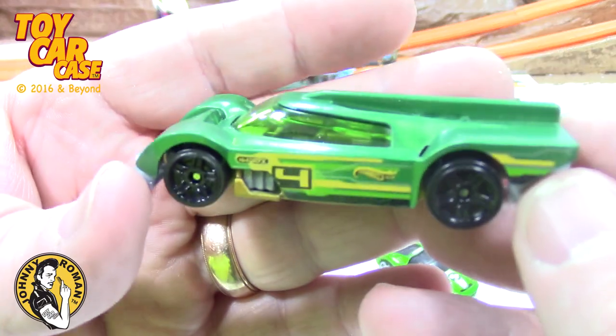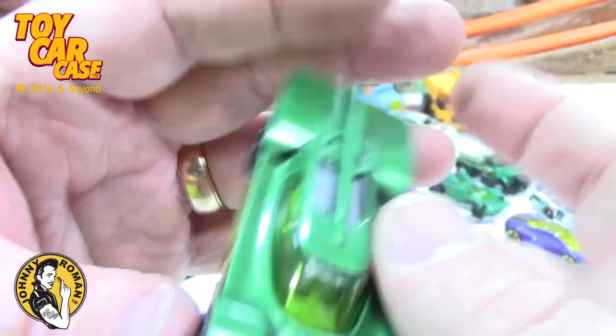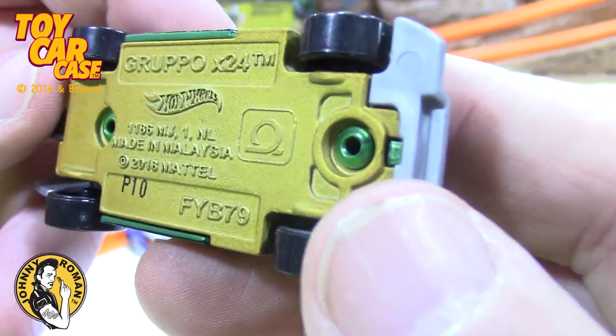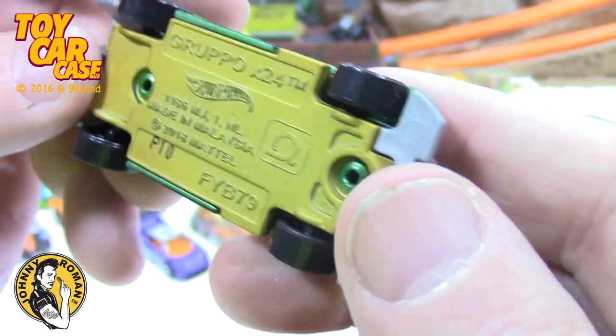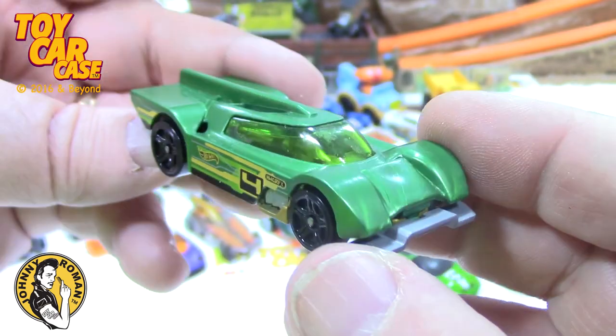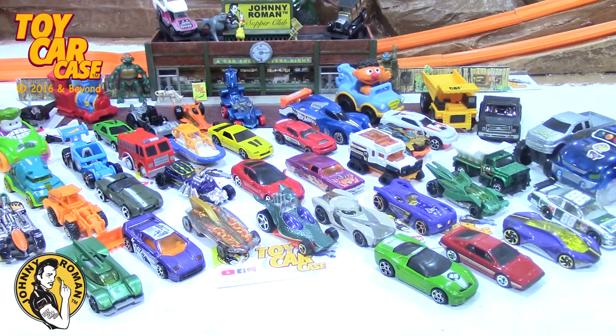Oh, this one is sweet. Look how long that is. That is nice. Hot Wheels. X24. This is wild. 2015. That is really cool. I've never seen this one before. Love it. Put it right up front.